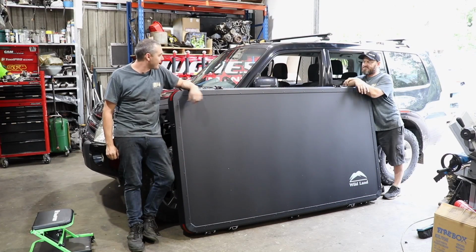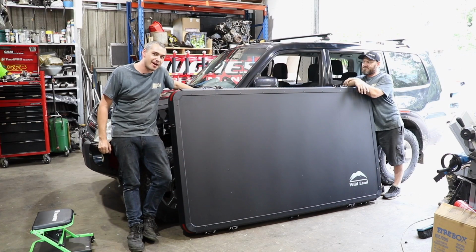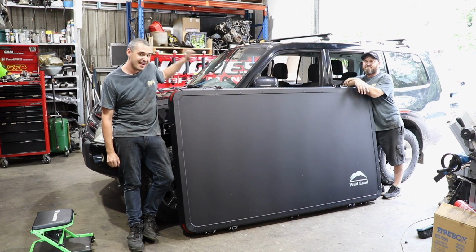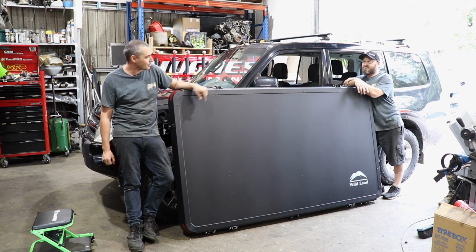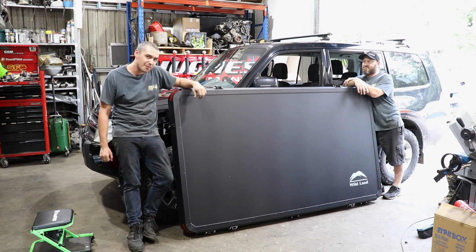Welcome back to the Skid Factory. The Pajero is up and running, it's tuned, it's running great. And now I've got a leaking steering rack. So instead of repairing that, I've got my priorities sorted and I'm going to be installing a rooftop tent.